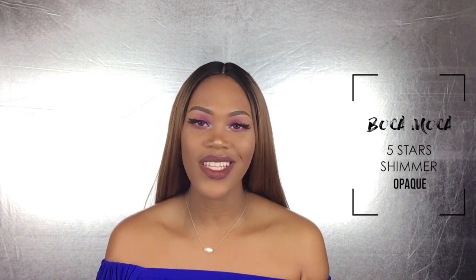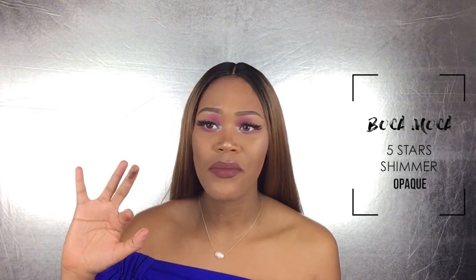So the next color I have right here is called Boca Mocha. This has a 5-star rating and it is described as a rich shimmering brown hue. And the application is described as opaque. This one is a shimmer color, but it does have a little bit of that grit to it, but still creamy, still pigmented. This is what it looks like on the finger.